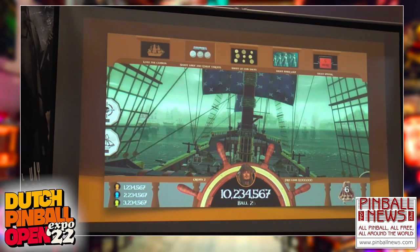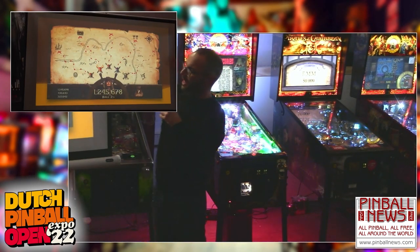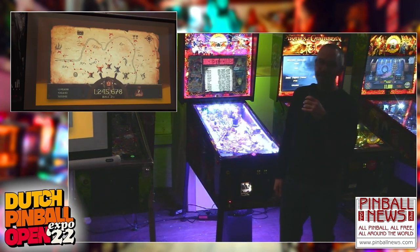And this was an idea. We didn't know exactly how to fill the entire screen. What are you going to show when you start a game, when there's nothing going on? It needs to be interesting. So then we came up with the map idea, some early ideas, where for each movie I have to follow a path, and then when you reach the goal, you start one of the five multiballs.